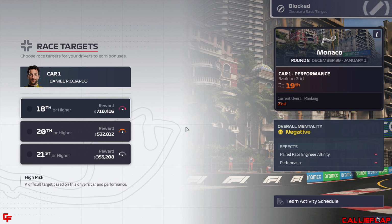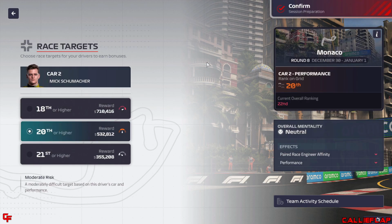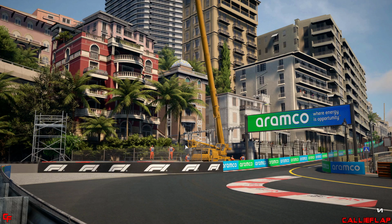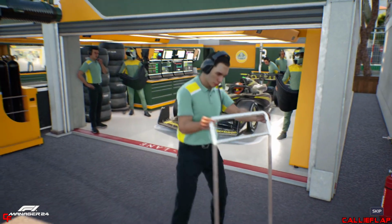So as I said, not really too much to do before we get into the race weekend, which we're now heading to Monaco. So it's time to set our race targets. I'm going to go with 20th for both drivers, which will get us 1.1 million near enough dollars if we can achieve that. So let's go for that for both drivers, and we'll head to Monaco for the first practice session. We will be going on green.